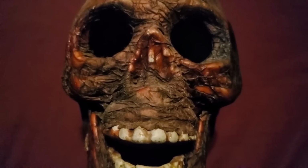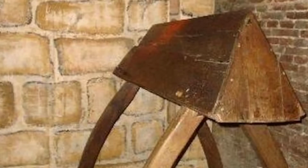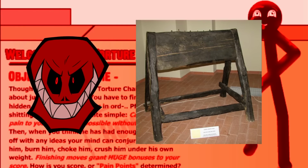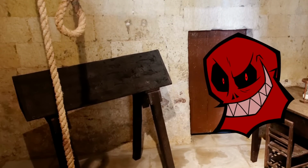Today's lesson, I'm going to talk about a device that's always intrigued me. And here it is! Now I know what you're thinking. This is just some ancient drying rack, but don't be fooled. The pain this simple-looking contraption has caused is simply to die for. This is the wooden horse, also known as the Spanish donkey.